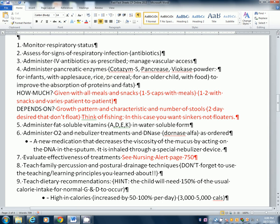You want to administer pancreatic enzymes like your Pancrease, your Viokase powder. These are pancreatic enzyme replacements. If they're an infant, you can put them in applesauce or rice cereal; for older children, give them with food, and it helps improve the absorption of proteins and fat in that meal that they eat. Well, how much? Well, the answer is it depends. Now, it is given with meals and snacks, but it can be anywhere from 1 to 5 caps with a meal, depending upon how well the child's doing, and 1 to 2 caps with each snack. And again, that varies patient to patient.